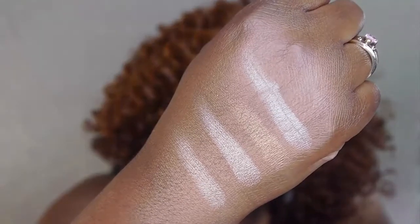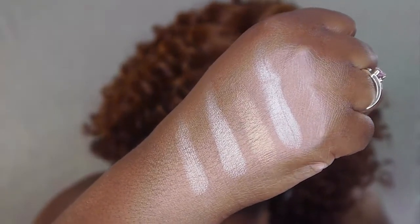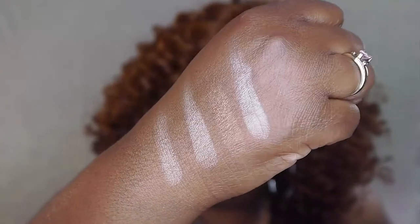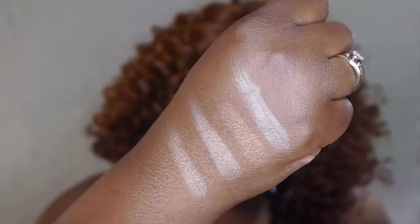This palette is $40. I'm gonna swatch it for you. Very similar to the Vegas Strip by Physicians Formula, right? Put you in the same mind of that. These highlights are very intense. A little bit goes a long way. They are highly pigmented. They have a softness to them, but it's also like a dry soft. They're not as soft as some eyeshadows can be. They're a little lighter and a little drier, but I still feel a little of that velvetiness to them.